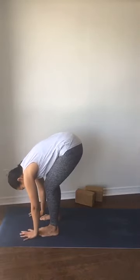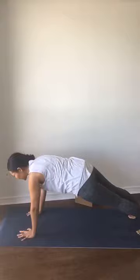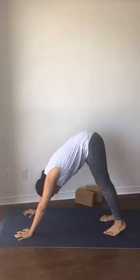Exhale and fold, place your hands down. On your next breath in, step or hop your feet back. Come into a plank. Exhale the knees, chest and chin to the ground. Inhale onto your belly, lift head, neck and chest. Exhale, press into your downward facing dog.